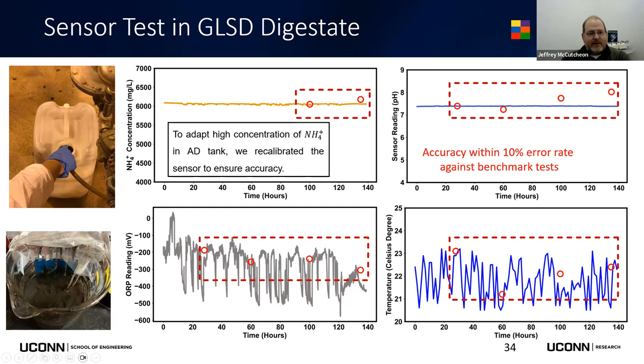Digestate's a kind of a messy thing to work with. And so I think I'm happy with the way that these very low-cost sensors performed, each of these sensors being less than $2 in total cost, which is basically a steal in the sensor environment.